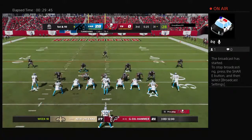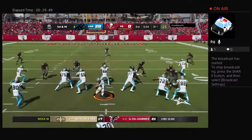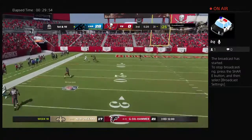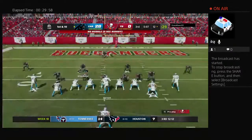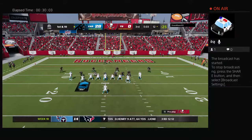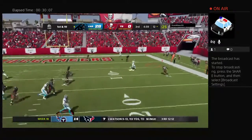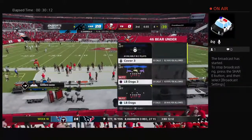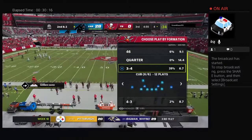So 1st and 10, and if they score on this drive, might have to start digging into our second half blowout material. Play action. It's Darnold. And down inside the 15, shy of the 10. From down at the 12, it's 1st and 10. Here's Darnold. And he's got his man on the out route. And the result here, a pickup of 8. Leaves him with 2 to go on 2nd down.